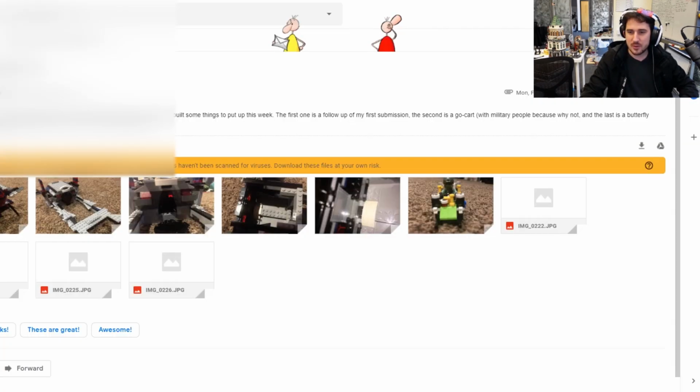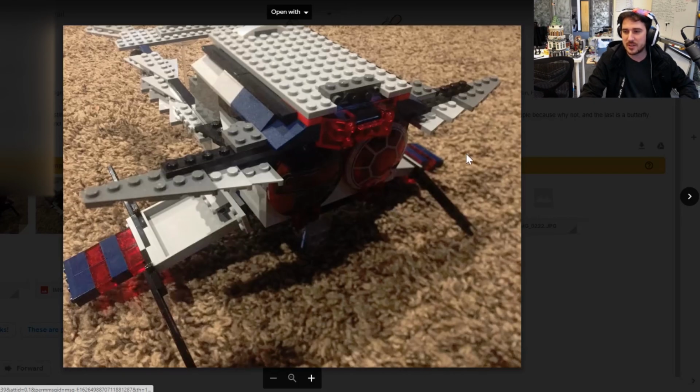Good job. So this week I have a tight schedule but still want to submit something, so I quickly built some things to put up this week. The first one is a follow-up to my first submission, the second is a go-kart with military people, because why not? And the last is a butterfly knife. Make sure to keep up the great work. P.S. I'm sorry for so many images. It's all right.